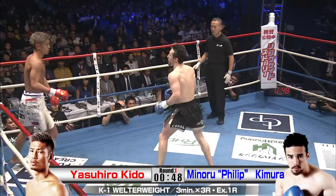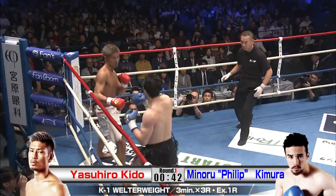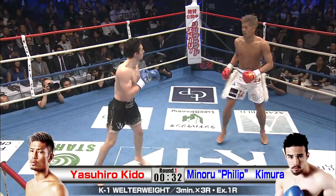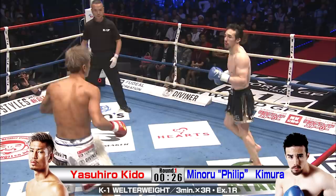He's adding... Whoa! Wow. It could be brilliant or it could be strategically very bad. What he's doing right now, he's copying Kido a little bit with the rhythm and the hands down and leaping in with shots. I kind of have a feeling he should stick to his guns. Oh, yeah. Keep the guard up and plow in there and make it a little bit more of a brawl.